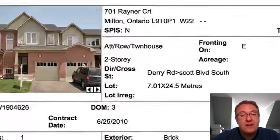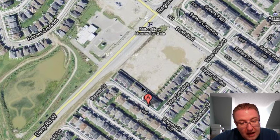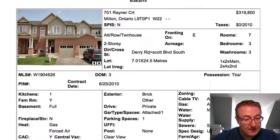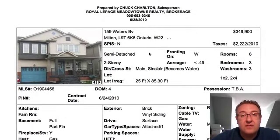The one problem with Rainer is there's a no-frills going in right here. So it's not directly adjacent to it, but it's definitely a factor in there. But if it didn't have that, this would be a great price. So how much are you willing to live with that new development? It's good to be close to groceries, that's for sure.